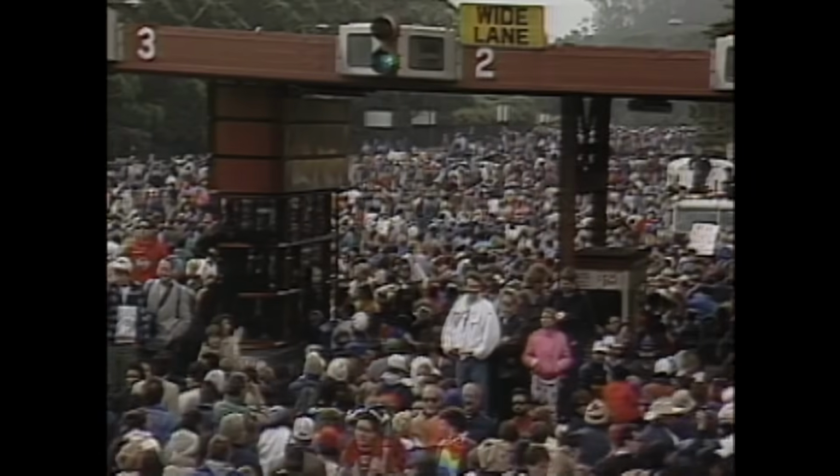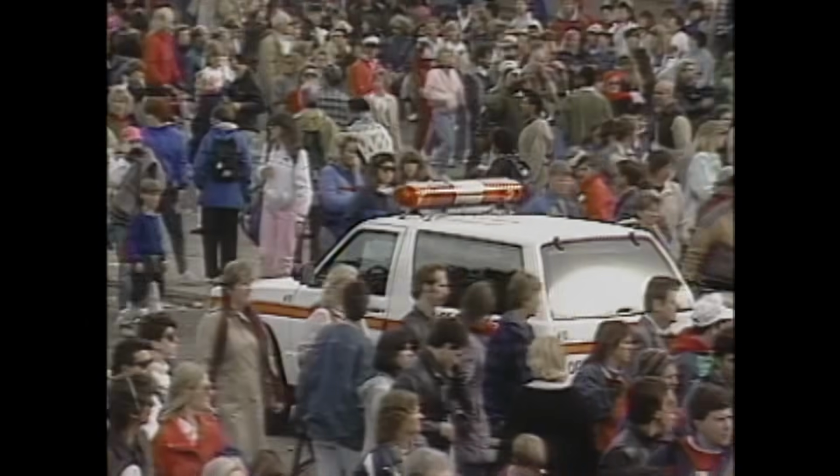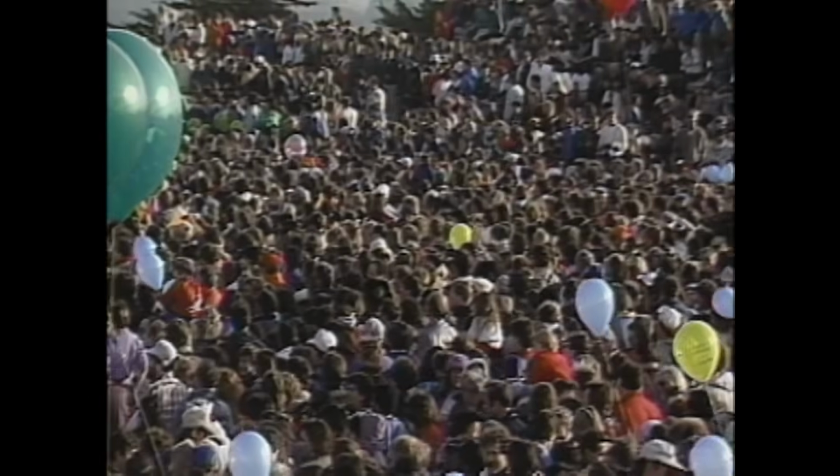Ironically, the one event that posed the biggest test of the bridge's structural integrity wasn't an attempt to destroy it, but rather to celebrate it. The bridge's 50th anniversary in 1987.